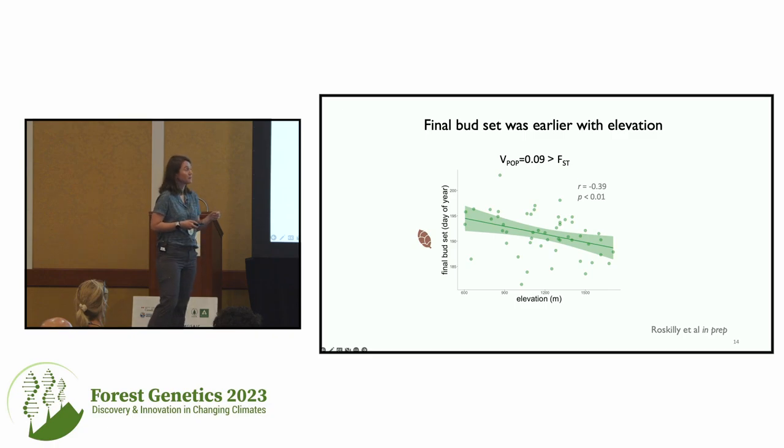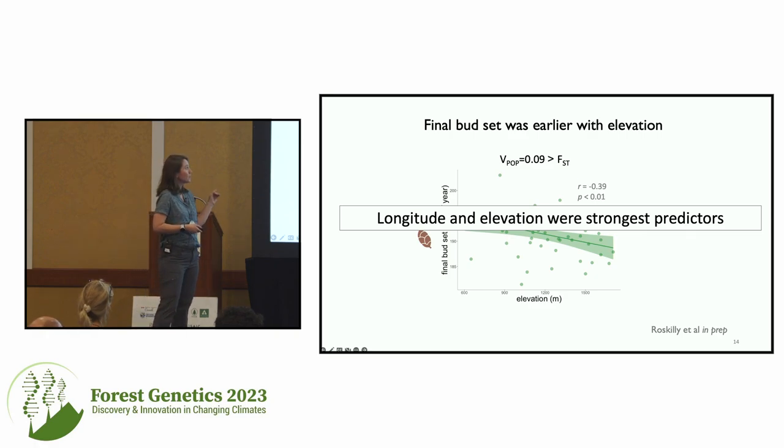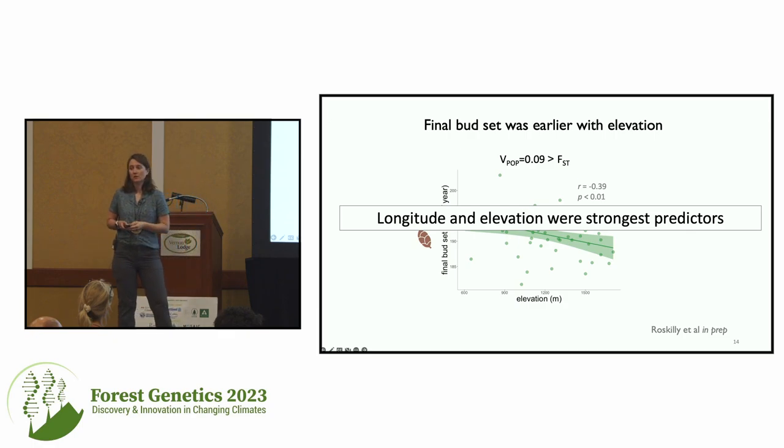Bud set, on the other hand, was associated most strongly with elevation, with bud set being earlier, the higher the elevation, which is consistent with avoiding early fall frost risk at higher elevations. So just to reiterate, out of the climate variables we tested, and we tested annual climate variables, so there may be more to dig into with seasonal variables, but longitude and elevation come out as the strongest predictors of the phenotypic variation.